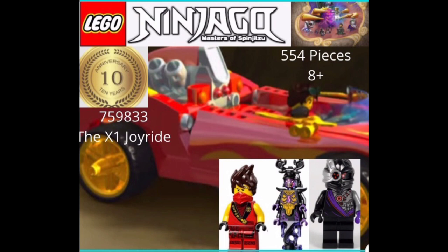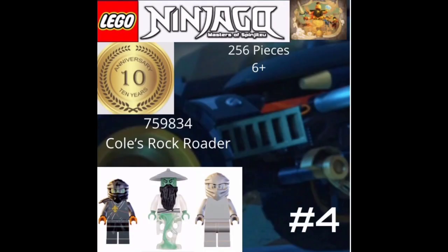And for the number 4 spot, we have Cole's Rock Raider. And I know the box art is weird, and no, so when me and Philip were making these, well, Philip made them, but I didn't tell him that it was a 2012 one from the Serpentine Wave. He thought it was a Dave Departed version, which, fun fact, I believe the Cole's Rock Road from Dave Departed was most likely a spin-off of the Cole's Rock Raider. Hopefully it was, because they do look very similar.